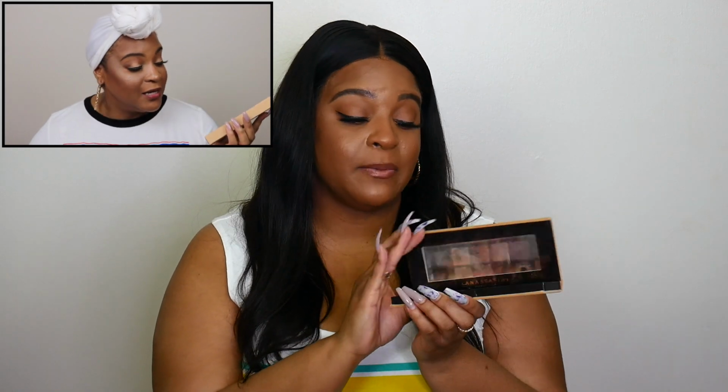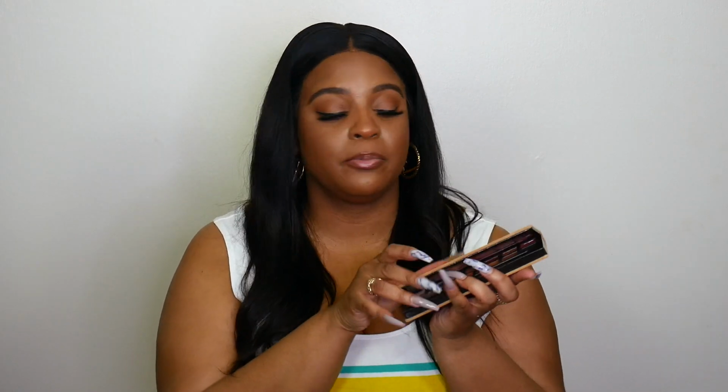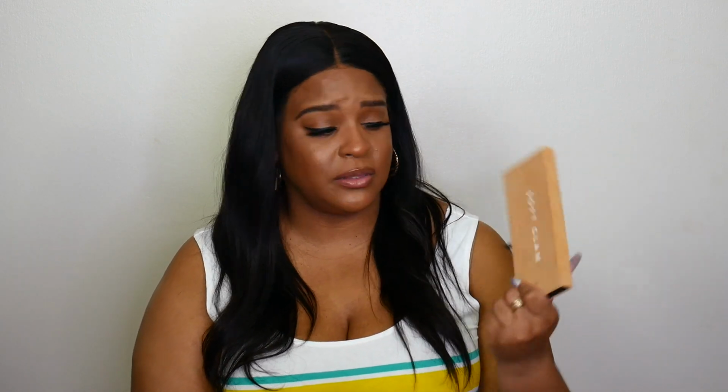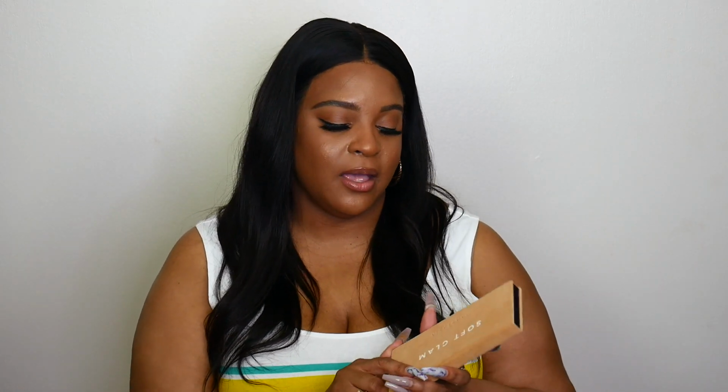Oh man, so Soft Glam palette. This palette, pure perfection. Really loved it. I had no interest in buying it, but once I swatched it, baby, I think it's just one of those classic palettes that ABH just really nailed with this one. You can't go wrong with a neutral palette. I think everybody and their mama and their daddy and their brother and sister has had the Soft Glam palette at some point, but it's cult status.